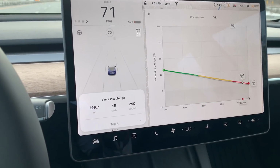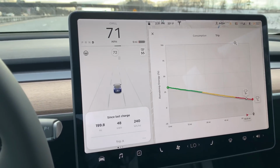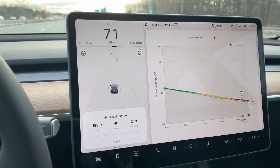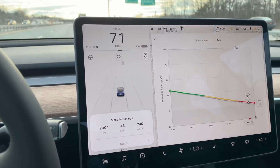199.6, 199.7, 199.8, 199.9, 200.1. That's a bit odd.